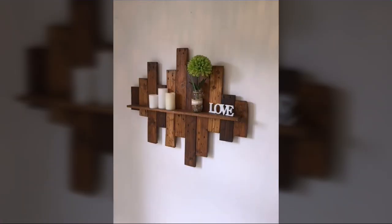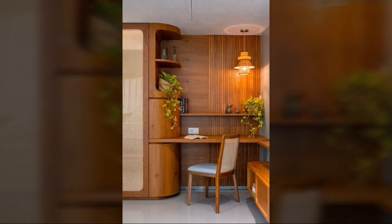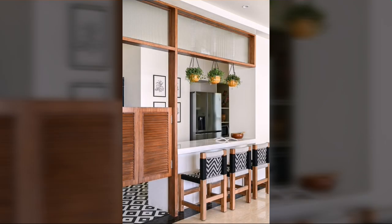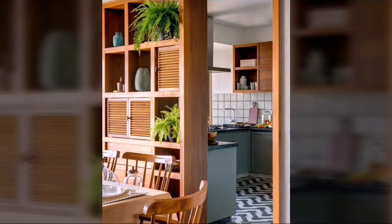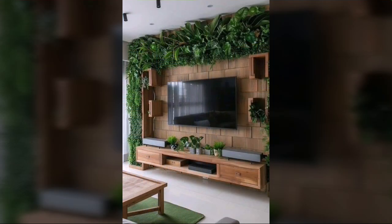Most beautiful, easy to make woodworking ideas. You can decorate your room, your lounge, your office, and your garden with beautiful, trendy, stylish woodworking. Easy to make, beautiful pallet woodworking project ideas. New and attractive designs and ideas you can see in this video.